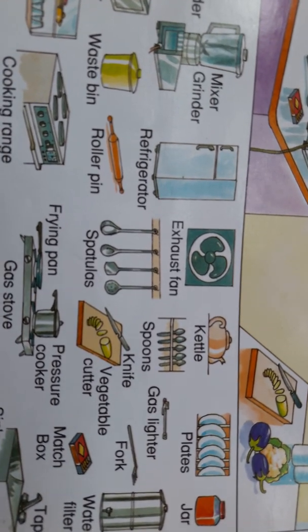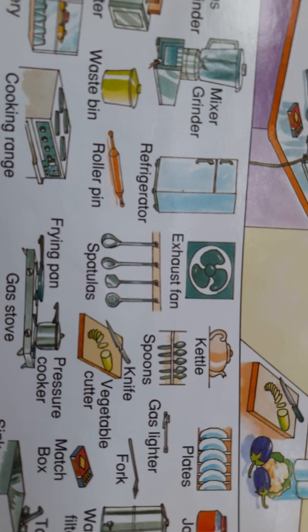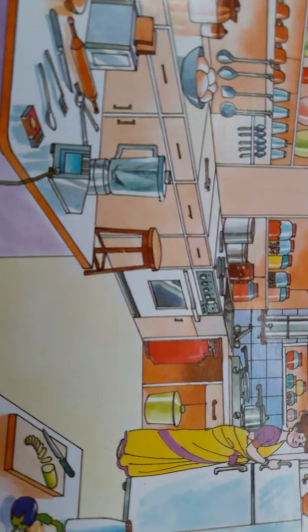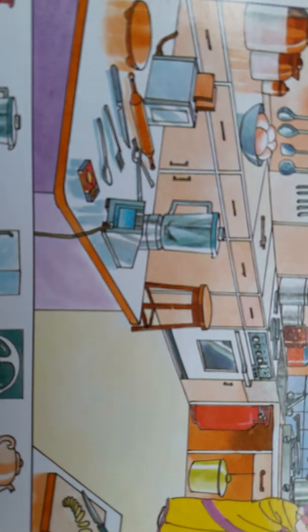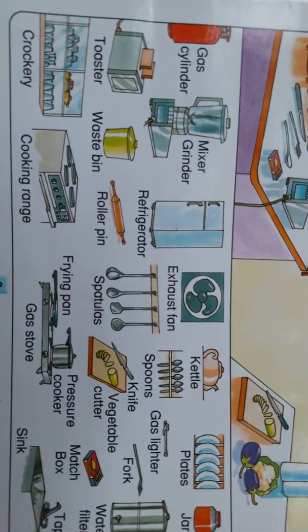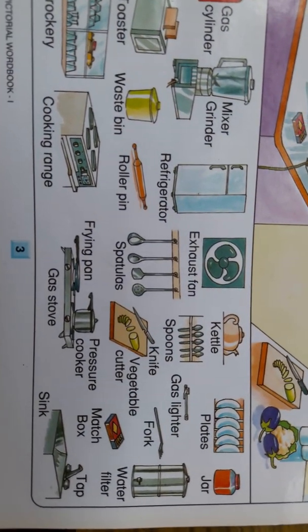Matchbox. A little difficult. Matchbox. Yeah, I thought it was a bit difficult, but I identified it. Fine. Identified it. It's easy to identify each and every item, but sometimes it will be difficult to identify the items.